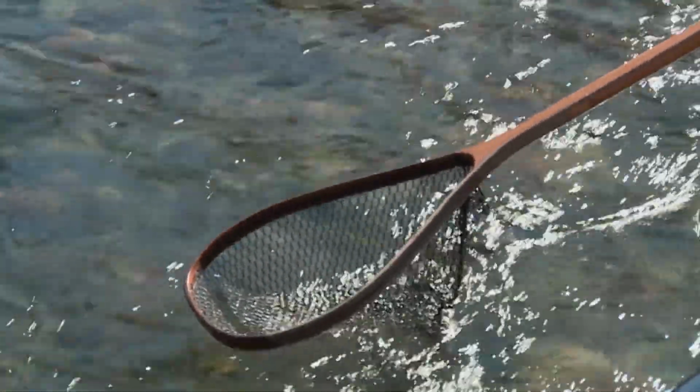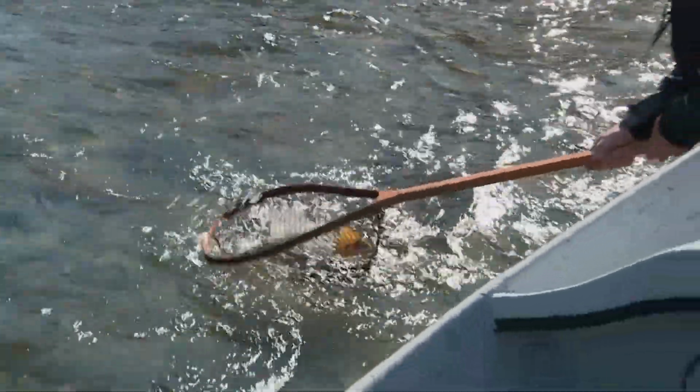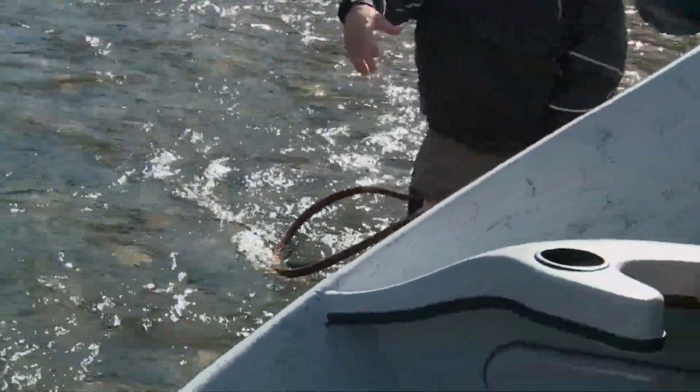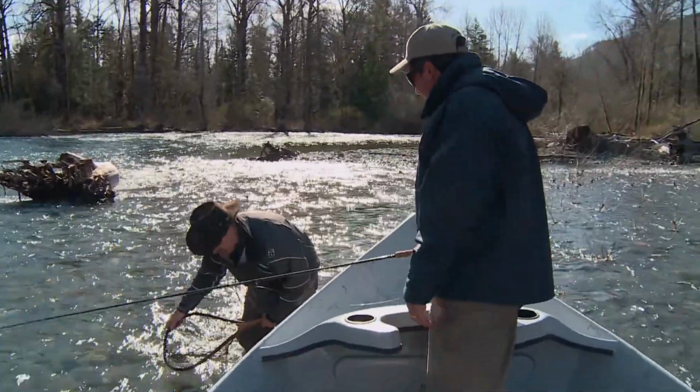Okay, I think he's just sitting there. Oh, that's a gorgeous fish. He's beautiful. So I'll try to get his head up. Oh, yeah. So you've maintained the over 17 and a half inches. Oh, it is. It's just incredible. This is a chunky fish.